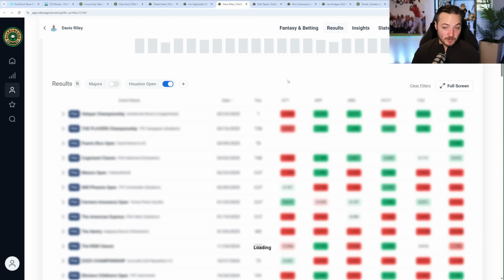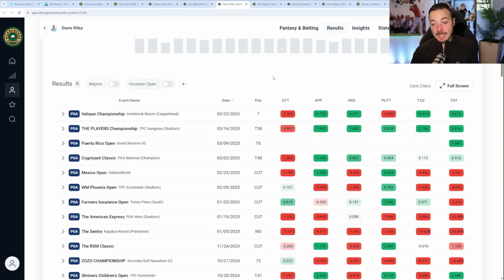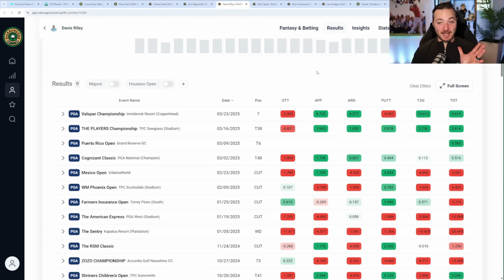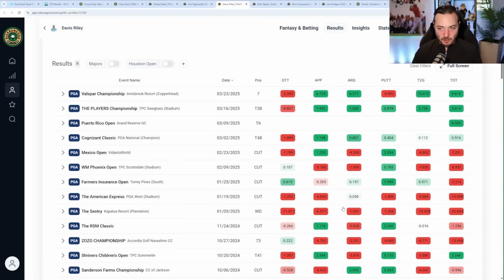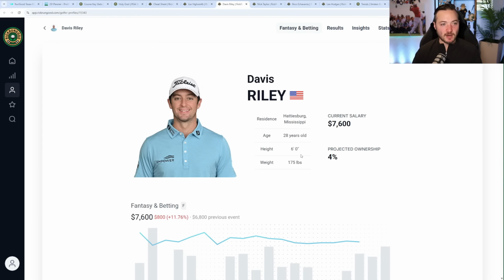Then you look at his Houston Open history and you see green, green, green, 3 trips, increasingly better results: 29th, 27th, and 14th. The last 2 without the putter. I think that this game is being held together by sticks and air, and it could come crashing down at any moment. But I think there is enough here at $7,600 with the peers that are around him to be fairly positive on Davis Riley this week.